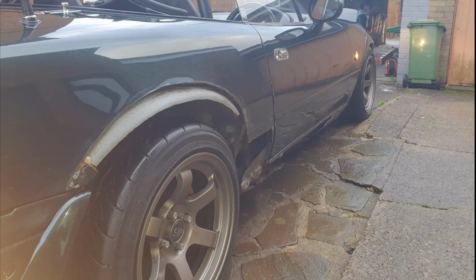Now, as you can probably tell, the car is far from roadworthy, so I need to say a massive thank you to JW Recovery for delivering the car to me on such short notice. So first of all, I want to apologise for the lighting. As you can see, it is evening now. The joys of being back in the UK, the evenings are closing in so quick. Anyway, back to the car.